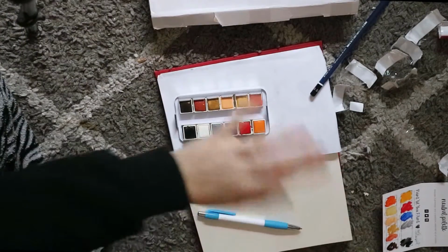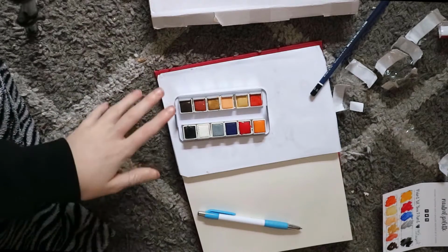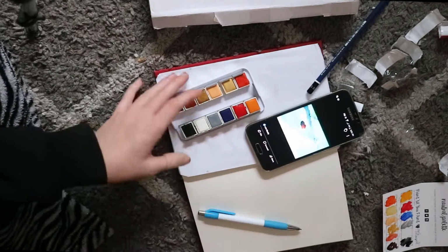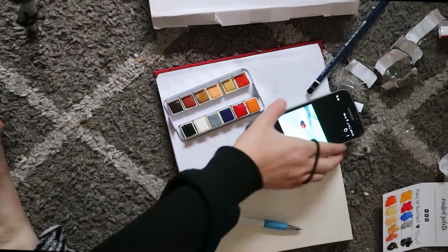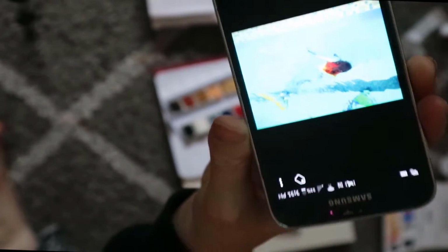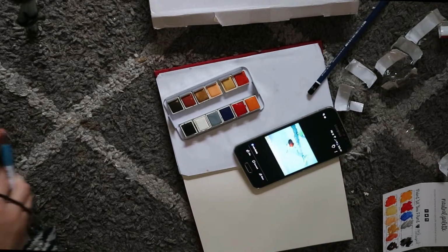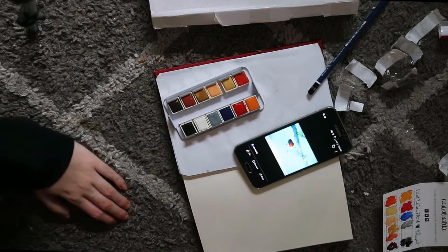So I've already filmed the swatching and a different painting that I didn't like. Nothing worked really, so we're trying again with a reference photo because as well as being sick, I guess I've also got some artist block because I haven't drawn in a while. So we're going to use this picture, which I don't think you can really see. I went mermaiding yesterday and my friend took that photo of me. So we're going to use myself as a bit of a reference.